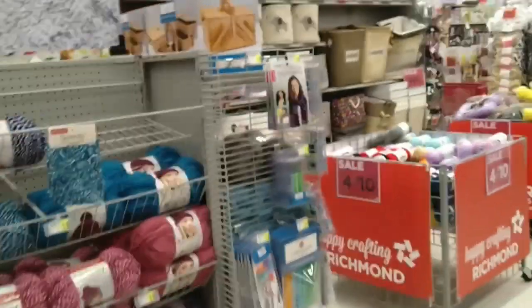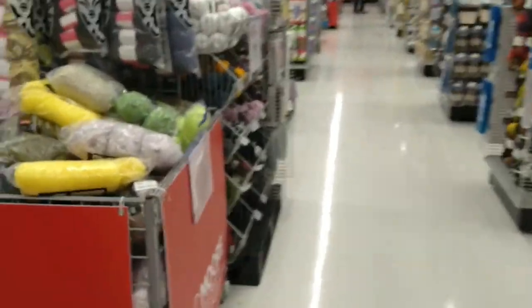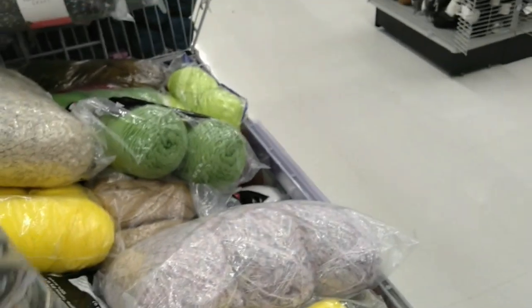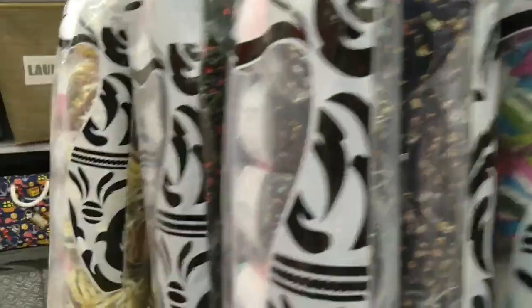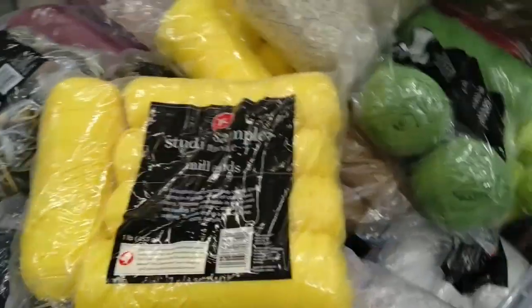Alright, I had to turn the video off because I don't want to randomly record people. Clearance is not real great here. Let's see. Mill ends. Seems like they have all the bags like that hanging up. And this is all Isaac Mizrahi, and I am not interested in that. I might not be buying anything from this store. Lots of yellow, but I have lots of yellow.